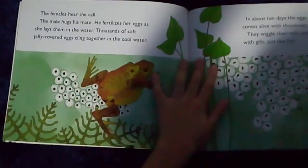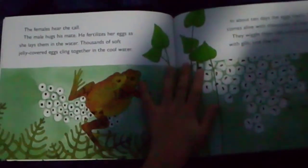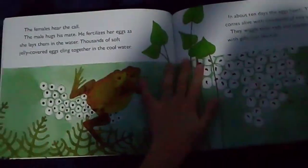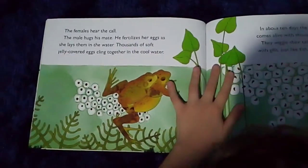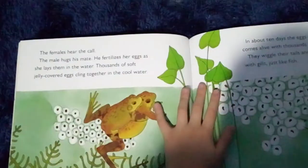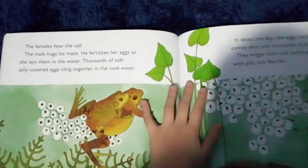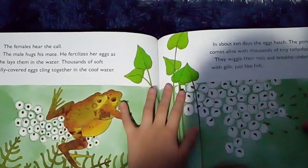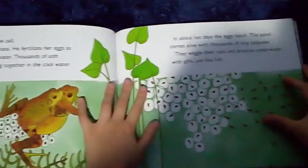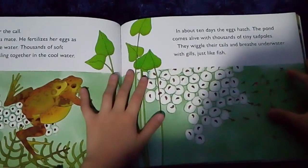The females hear the call. The male hugs his mate. He fertilizes her eggs as she lays them in the water. Thousands of soft, jelly-covered eggs cling together in the cool water. In about 10 days, the eggs hatch.